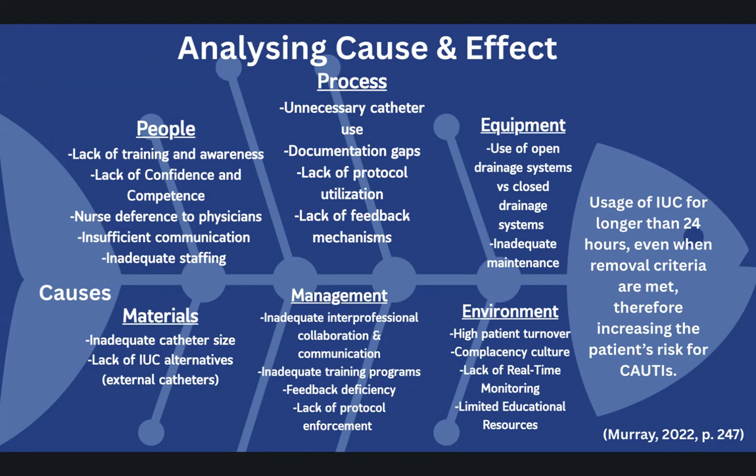Under process, unnecessary catheter use is common, often due to poor documentation or inconsistent use of removal protocols, like the HOUDINI, which is a protocol we use a lot. We may not always find it under that name, but it's an acronym that stands for a specific group of patients that usually are likely to require that catheter. The H stands for hematuria, O for urinary obstruction, U for patients from urology, or if the catheter was placed from urology and it's needed for a specific reason, or if they have a gynecological surgery and need the catheter as well.